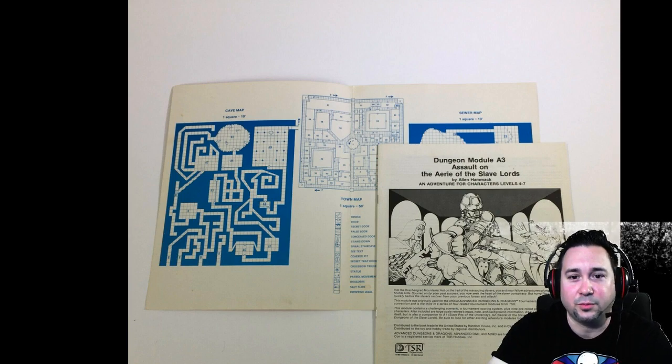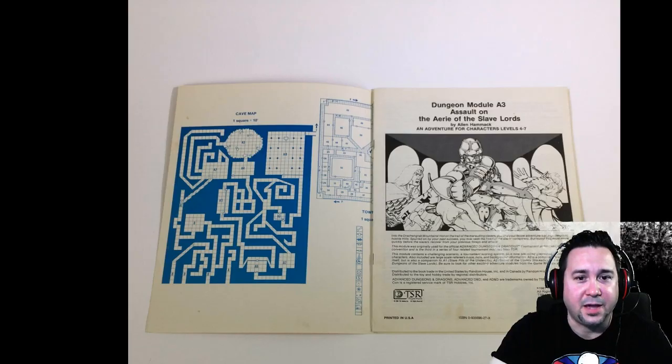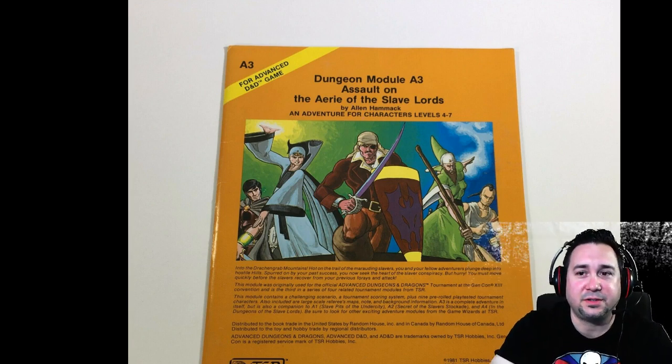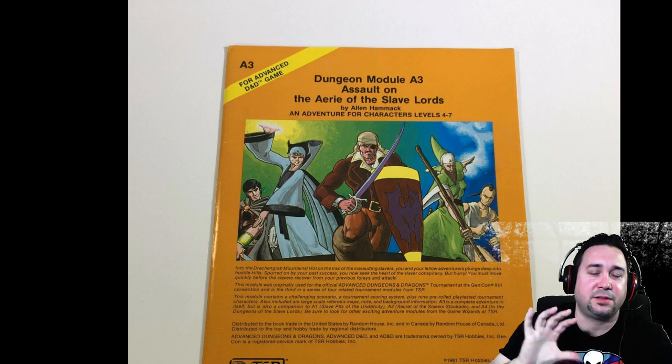This is like the OG role-playing game right here. And these little booklets had a map, and it kind of gave you a mission kind of thing. But there's some of these that are worth a pretty good amount of money.